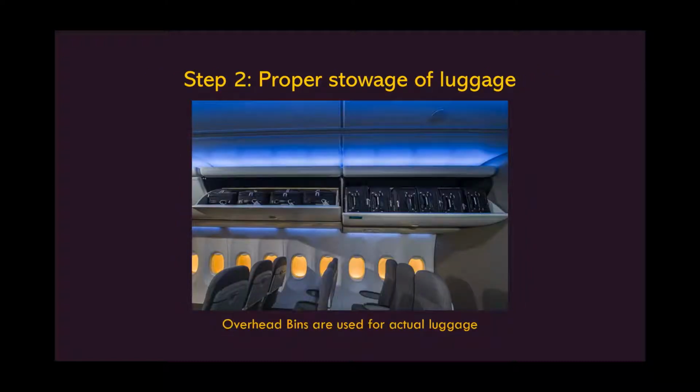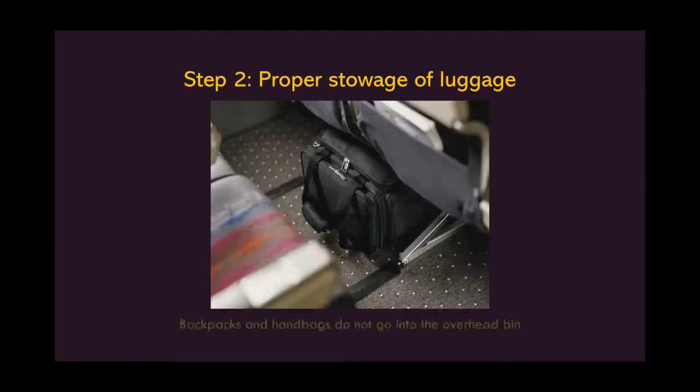The second step is to stow your luggage properly. This is done through the overhead bins above your seat. Make sure your luggage is closed properly before putting it in the bin, and then place it in the bin with the long way going inwards and the handle facing outwards. One thing you should absolutely not put in the overhead bins are backpacks and handbags, because they do have the tendency to shift around in the overhead bin. Please make sure you put this below the seat in front of you or keep it on your person at all times.